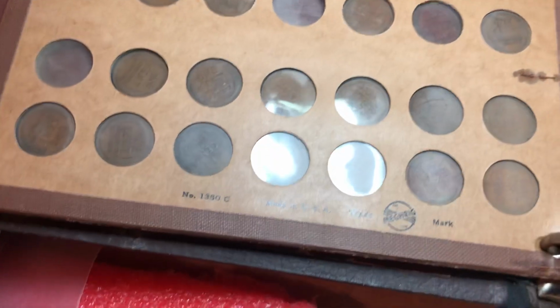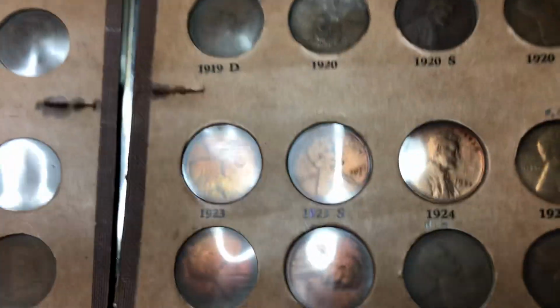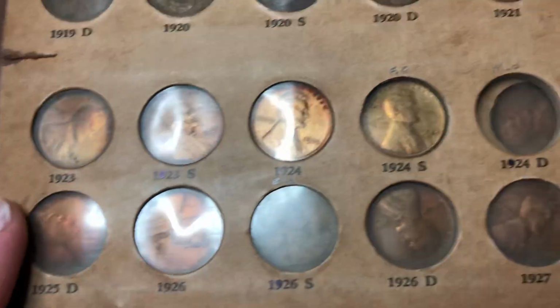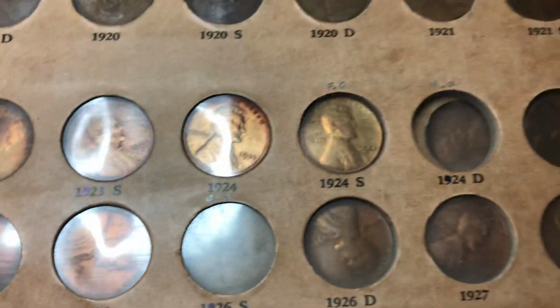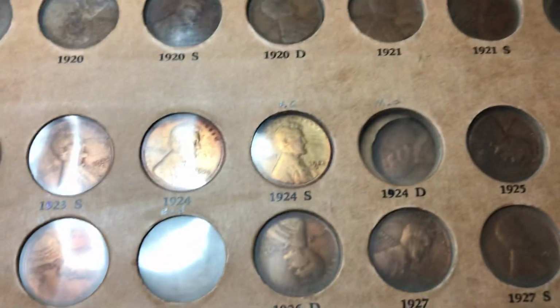But this book did something kind of interesting. It toned these coins, almost like a red ring around them. So naturally, unnaturally, it toned these coins. Found that kind of interesting. This book's got some marks in here that I don't know what they really mean.